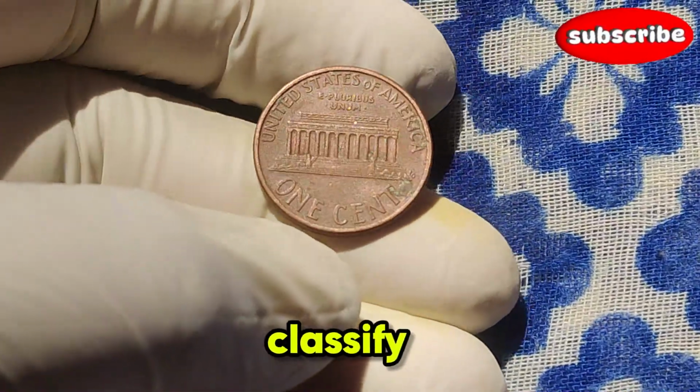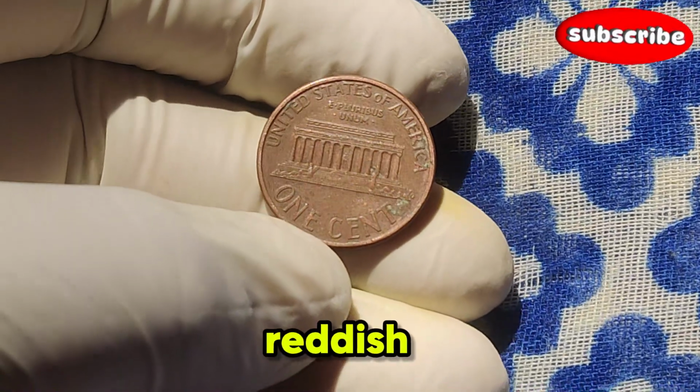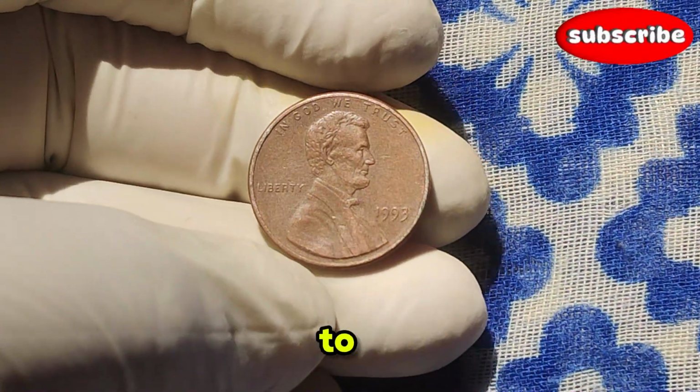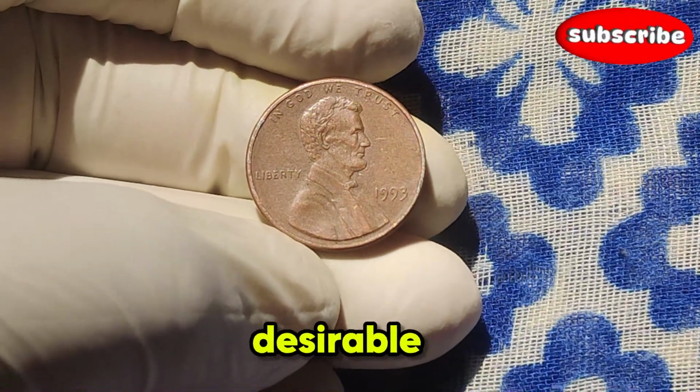Collectors also classify copper-plated pennies by color. Fresh coins display a bright reddish appearance known as red. As they age, oxidation gradually darkens the surface to red-brown and eventually to brown. Coins that retain their original red color are typically more desirable and valuable.